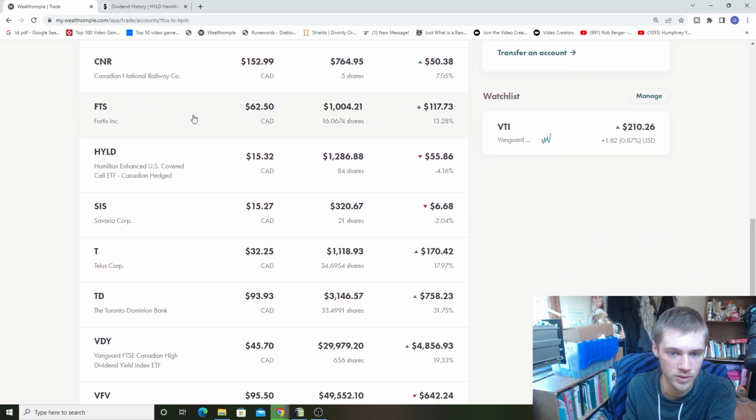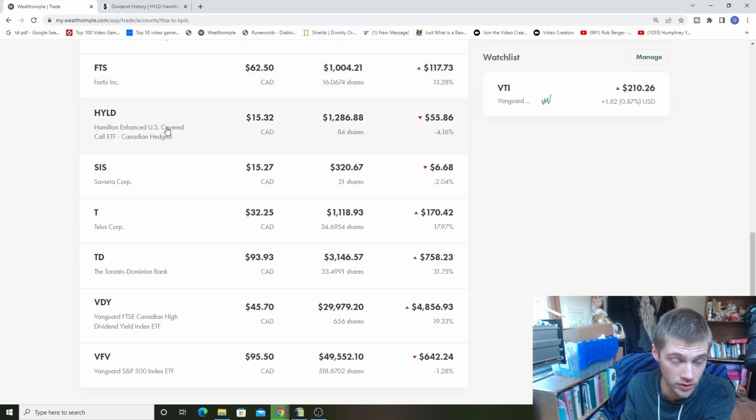Fortis is our defensive utilities company. So this is a company with an established dividend yield. They're that traditional dividend stock a lot of people think about. Decent yield, decent growth, and decent dividend growth, but nothing too crazy. They sit in the middle, in between a growth and a dividend stock, that traditional dividend stock that people talk about. We have HYLD, which we already talked about.